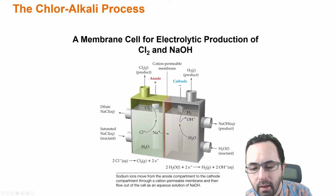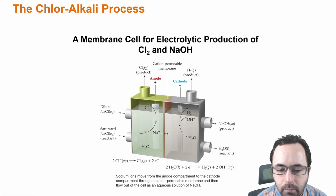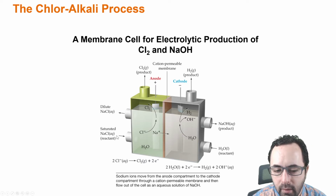Now here is the practical cell in which this reaction is done. You can see that saturated sodium chloride is introduced into the left side of this cell. And this is the anode side. So this is where the chloride ions will be oxidized to chlorine gas. There's a region above here where the chlorine gas can come out and be collected as the chloride ions are oxidized to chlorine gas.